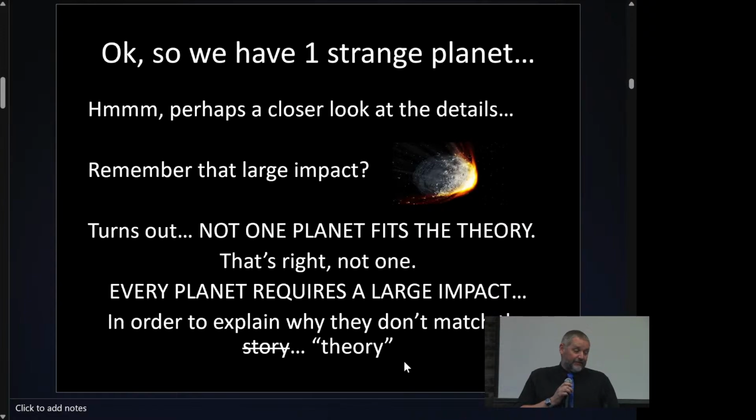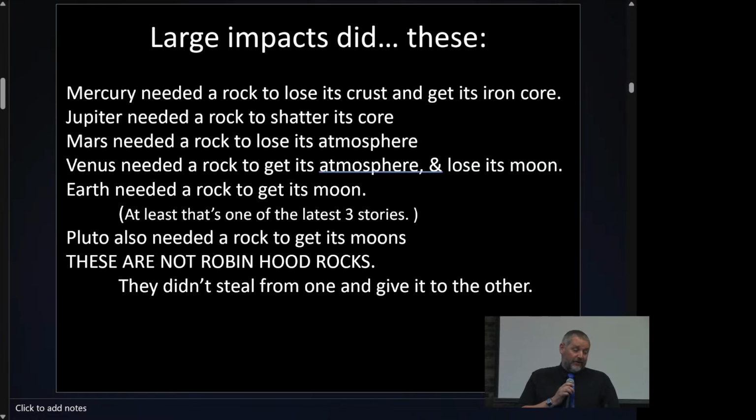Saturn needs a rock to get its rings. Uranus needed a rock to get tipped over with its rings. Neptune needed a rock to warm it up because it puts off twice as much heat as it receives from the sun. Do the math on that one real quick.